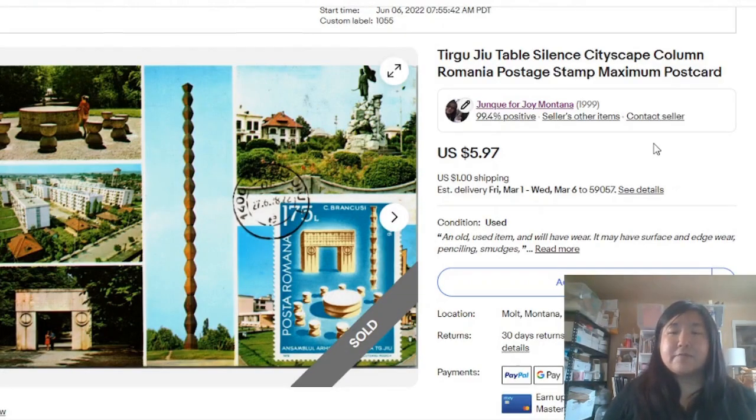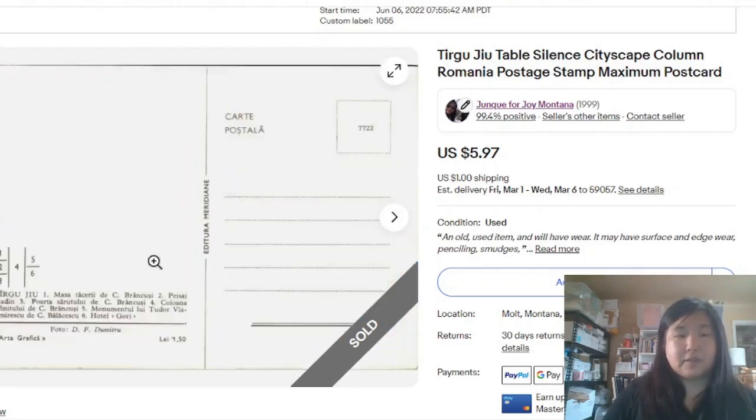Here is a Maximum postcard, and this is from Romania. I actually sold two of these to the person. I'm just showing you one. A Maximum postcard, if you don't know, is a special edition from the post office, usually on the day of the release. The postcard and the stamp have similar characteristics. They go together, and you put the stamp on the front, with the picture side, with the postmark of the day of issue. So it was unposted, and it tells you a little bit about that.